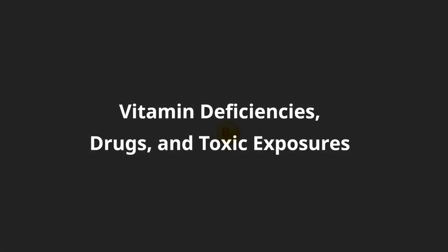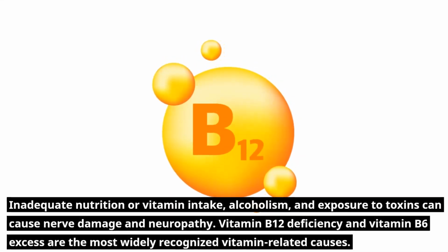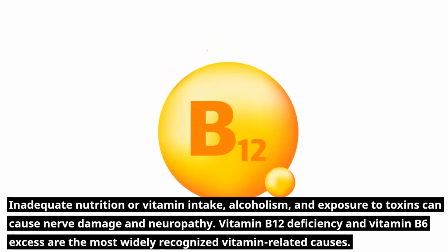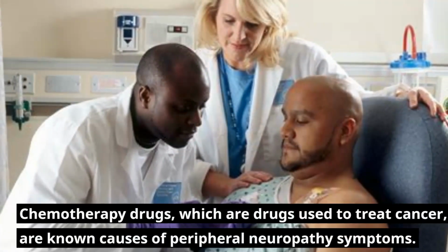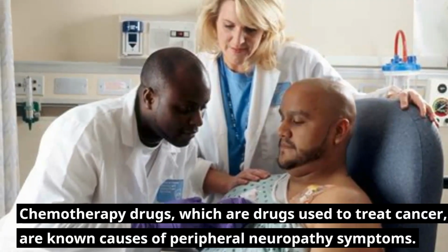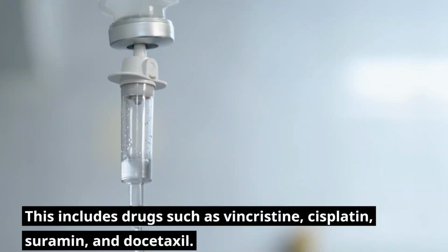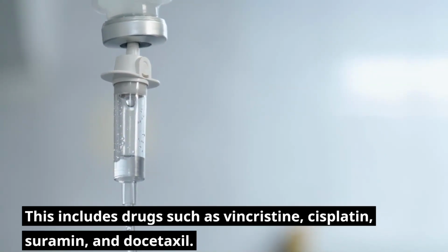Vitamin deficiencies, drugs, and toxic exposures. Inadequate nutrition or vitamin intake, alcoholism, and exposure to toxins can cause nerve damage and neuropathy. Vitamin B12 deficiency and vitamin B6 excess are the most widely recognized vitamin-related causes. Chemotherapy drugs, which are drugs used to treat cancer, are known causes of peripheral neuropathy symptoms. This includes drugs such as vincristine, cisplatin, suramin, and docetaxel.